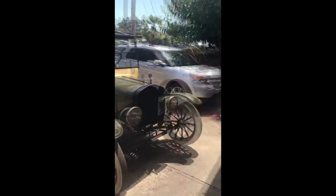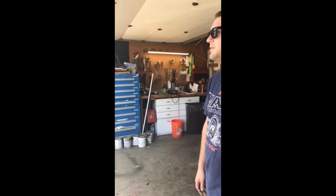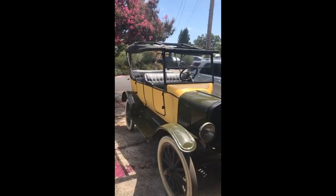It's always fun to take out because people really enjoy seeing it. They don't see a car like this every day. You always get waves or people will be extra nice to you on the road. No road rage. It's really nice.